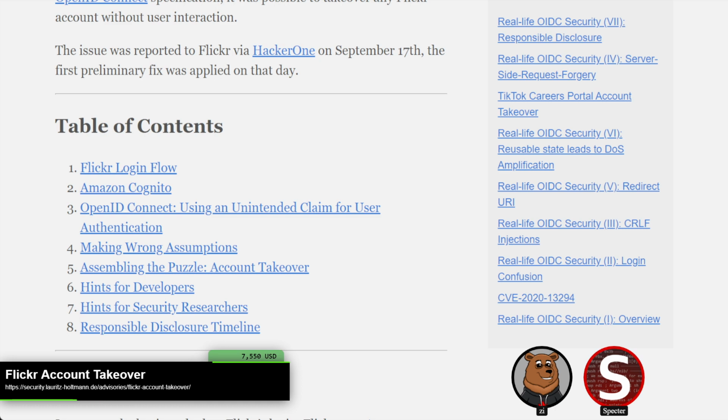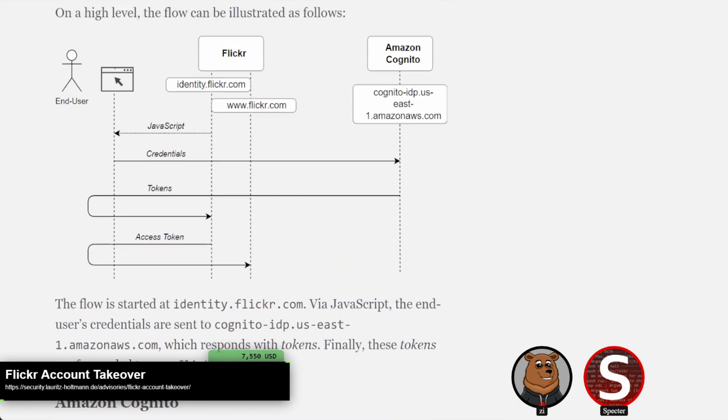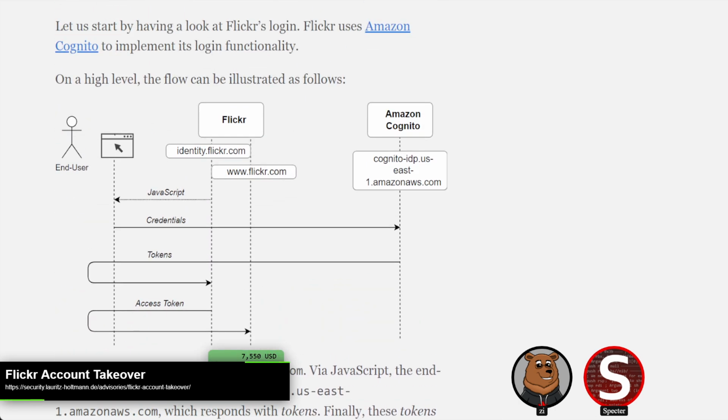Before getting into the root of the bug, some information on the authentication flow is needed since it is somewhat involved logic issue. So basically, how Flickr's auth works is some JavaScript is run by the end user from the identity endpoint of Flickr, which will send credentials to the Cognito server, which will then respond with various tokens, including the access token, which then gets forwarded to Flickr and used for authenticated actions. A somewhat standard flow going on there.